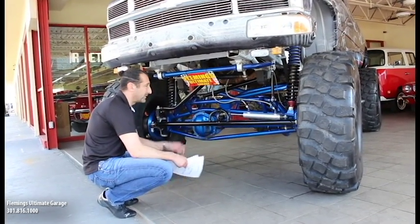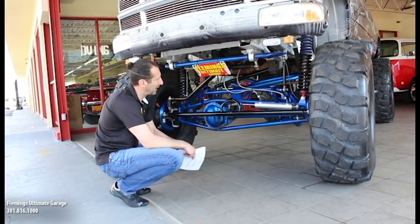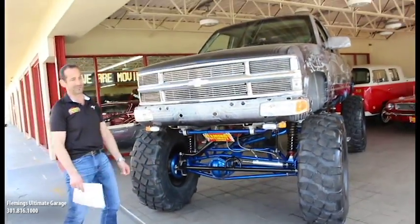Racetech shocks as well with gas charged canisters too. Big disc brakes, so it'll stop as well. This is really cool. And big bump stops in here, fairly detailed underneath, so it looks good too. It's a nice, cool piece.